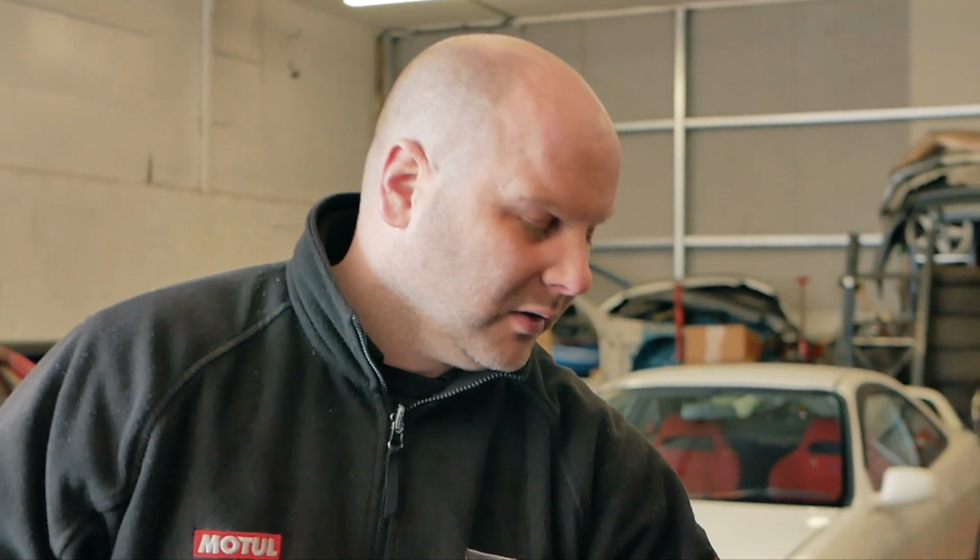I set them to 0.21 intake and 0.25 exhaust. The tolerance, I think, on the intake is 0.21 to 0.25, and on the exhaust it's 0.25 to 0.28 millimeters of clearance. Some people say you shouldn't set them to their tightest tolerance. I use the feeler gauge for the tightest tolerance, but I tend to run them ever so slightly looser, because you can feel the drag on the feeler gauge, which I'll show you now.